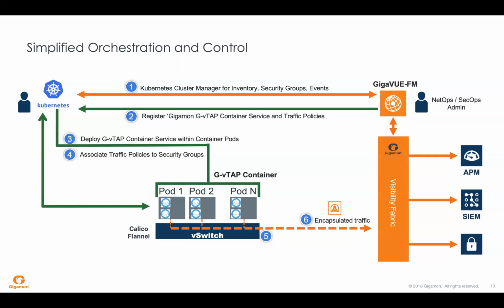So from the source to the V-series is encapsulated, and then the V-series removes the encapsulation, does its processing, and then recapsulates it from the V-series to the tool, another encapsulation. The cool thing about this is we're using industry standards, so there's nothing proprietary. With L2GRE or VXLAN, it's like 2 lines of code that allows Linux or Windows to do the decapsulation of the L2GRE or VXLAN. So super easy.